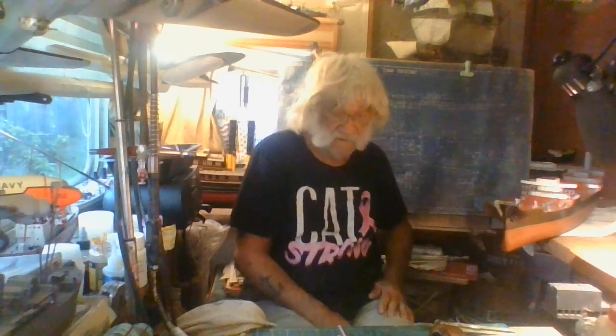The Blue Jacket kits, you just got to take your time. Most of the work is done in the hull. And yeah, this thing is very smooth. This is a solid piece. This thing weighs about 40 pounds. It's heavy. All solid basswood.